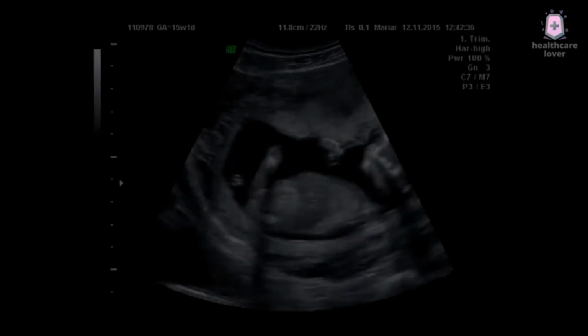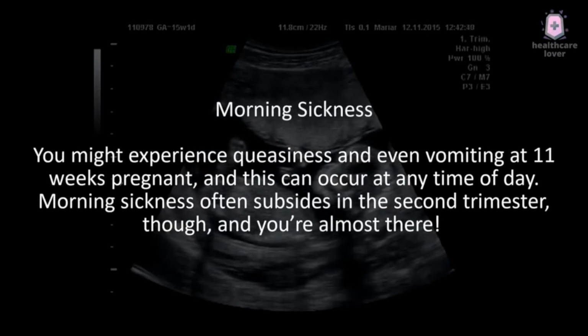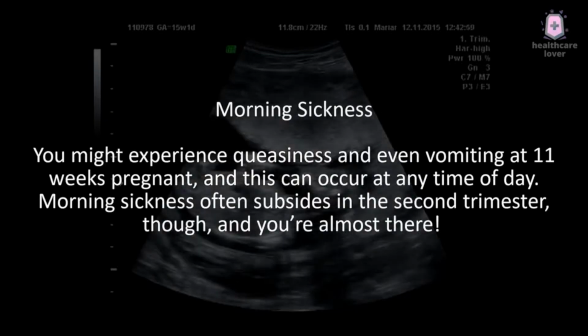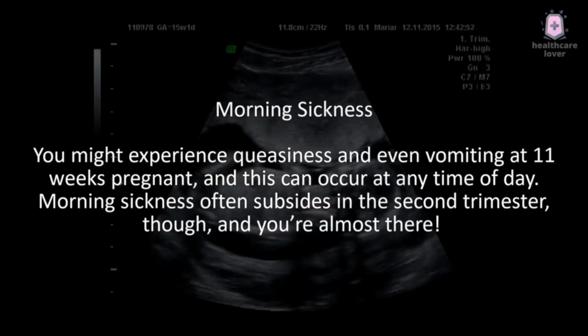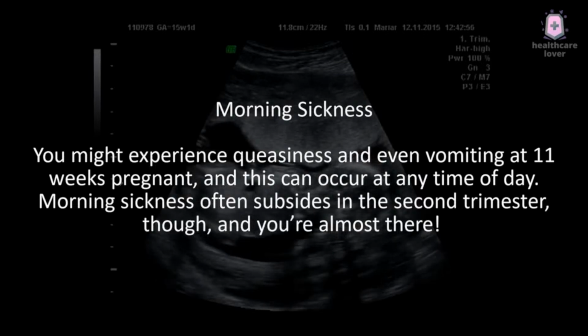Morning sickness. You might experience queasiness and even vomiting at 11 weeks pregnant, and this can occur at any time of day. Morning sickness often subsides in the second trimester, though, and you're almost there.